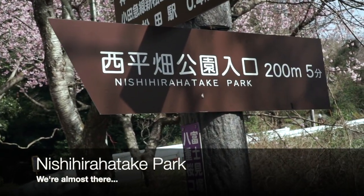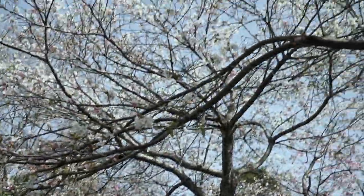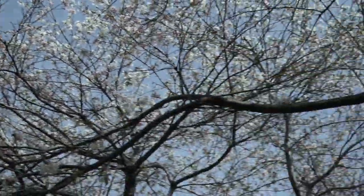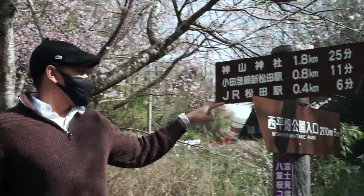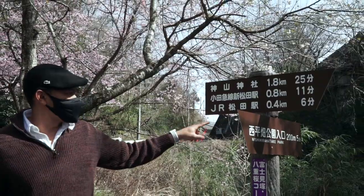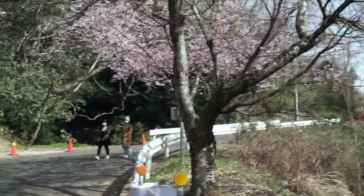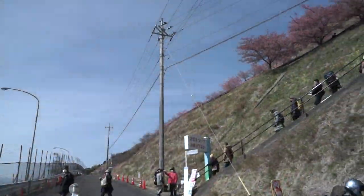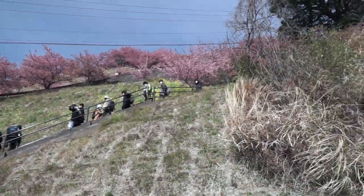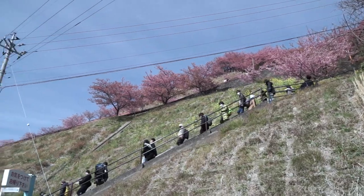And that's where we're trying to go. So this is where we're going. Nishihira Hatake Park. And you already can see some of the beautiful trees. Yes. The nearest train station is there. It's about 0.4 kilometers away from here. That's where we came from. Oh, is that where we came from? Yes. Oh, interesting. Okay, that's where we're trying to go. Up those stairs. Yeah, I'm gonna let everyone pass first.